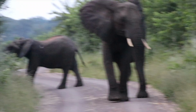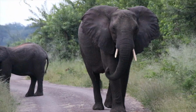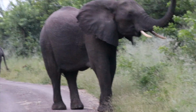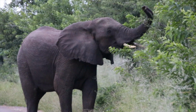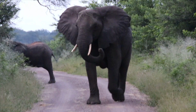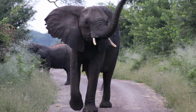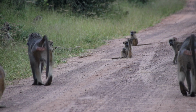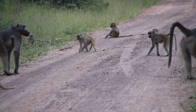Roadblock. Roadblock. So we don't want the females to get too close to us. But she seems to be okay. Seems peaceful. They'll be just playing around with their friends. Otherwise, two males, if they get close together like that, it's a fight.